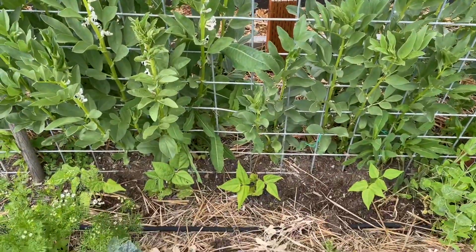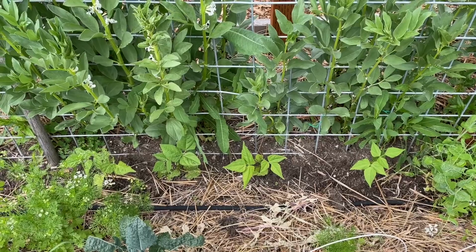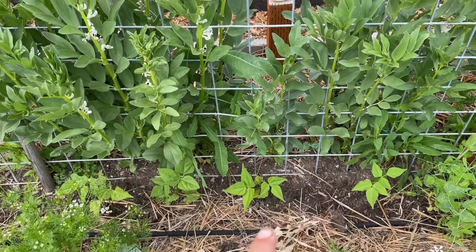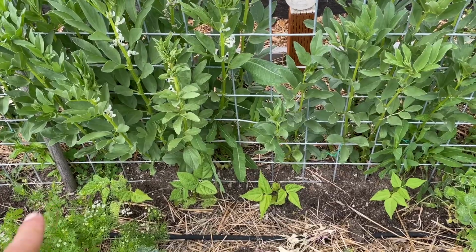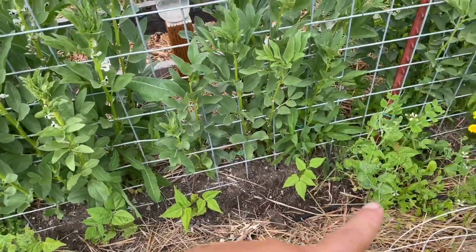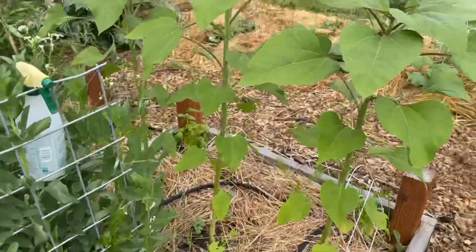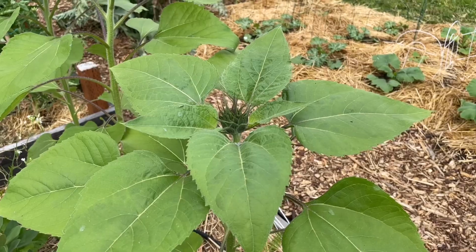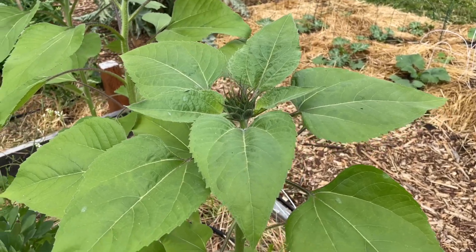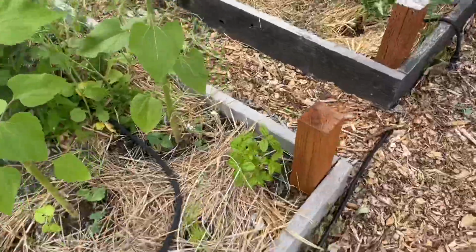These are cranberry beans in these smaller plants in here, and they're doing pretty well. Their germination rate was not fabulous. I'm going to need to throw a few more things in there. And then on this other side, let me walk around there. Sunflowers are doing great. They've got their buds about ready to open up. I've got a few open in the garden. Let me walk over here.